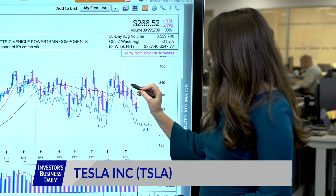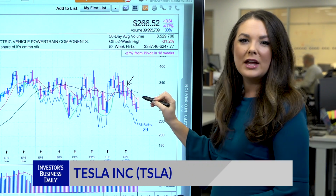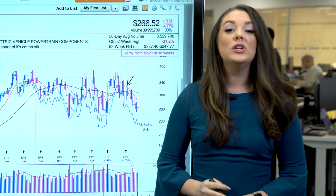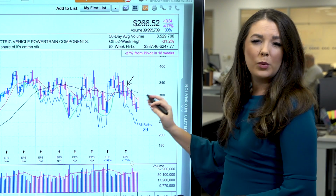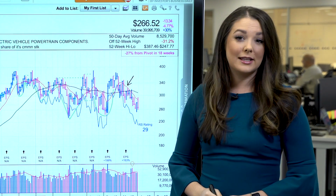Now, the red line on the chart is the 10-week moving average, and you can see how Tesla is hitting resistance at that level, meaning each time it attempts to climb above the line, it gets turned away. When we're looking at stocks to buy, we look for leading stocks that are in uptrends, and Tesla is in a clear downtrend here. We also want to see stocks holding above that 10-week line and finding support there, rather than hitting resistance like Tesla is.